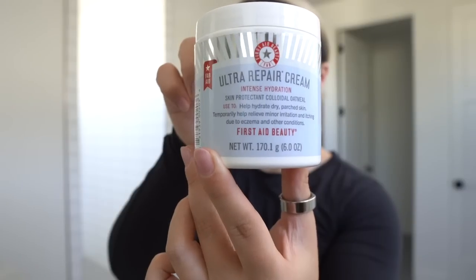And then I really like 24/7 Moisture from Tula, and also the Ultra Repair Cream from First Aid Beauty. This one, I gravitate more towards when it's really dry outside because it's super thick. This is my everyday lighter moisturizer. It still moisturizes really well, but if I'm really dry, I love this one because it's so thick and creamy and just makes my skin much more hydrated.